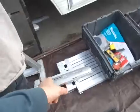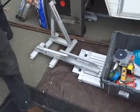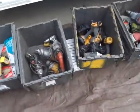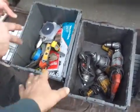What are these? Ladder jacks. They're used to work with the ladders, to work with this aluminum pick. Underneath, this is all my perishables. This is still being sorted, but it's measuring tape and perishables.